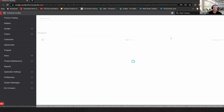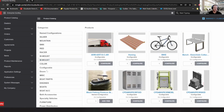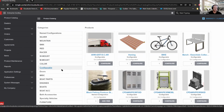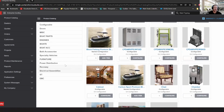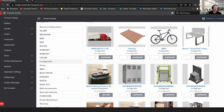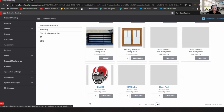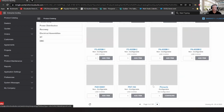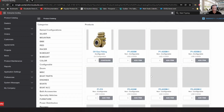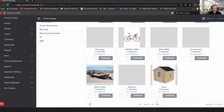So I've shown you all the configured stuff. Here in my product catalog, you'll see I have a whole bunch of different categories on the left, configurable being a big one, all this stuff here. It'll show you what they are in the catalog. So this truck is configurable, this awning is configurable, right? I should have a category here for non-configurable, but that's pretty much everything else. I can search for it, for example, if I knew what the part number was, but I know that if I go a couple of different pages here, we've got a whole bunch of non-configurable stuff here as well.